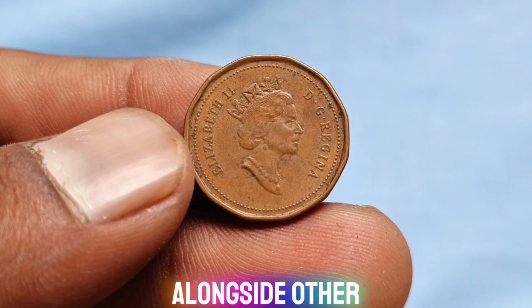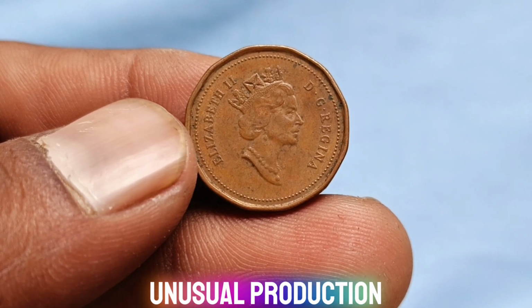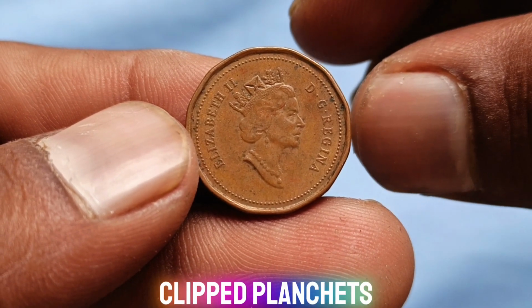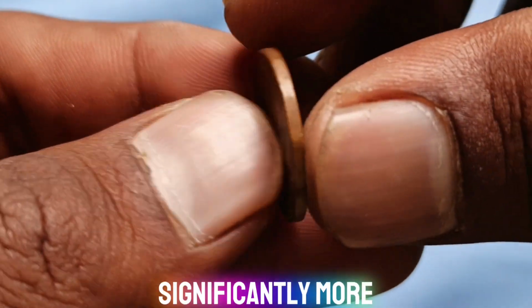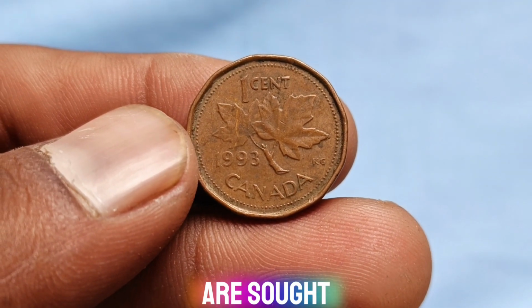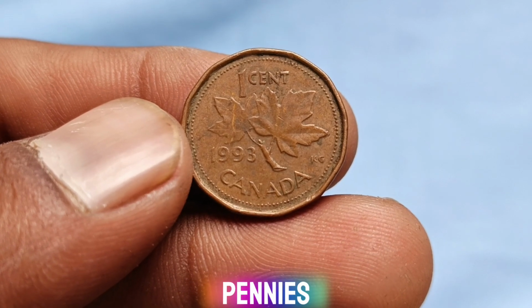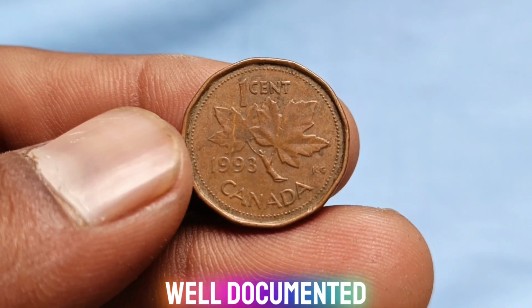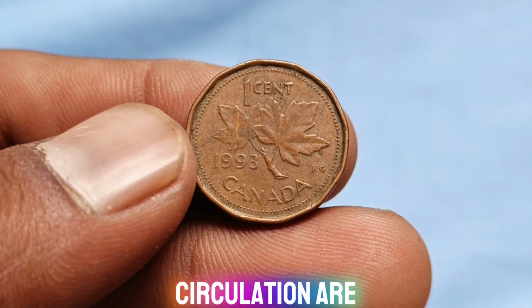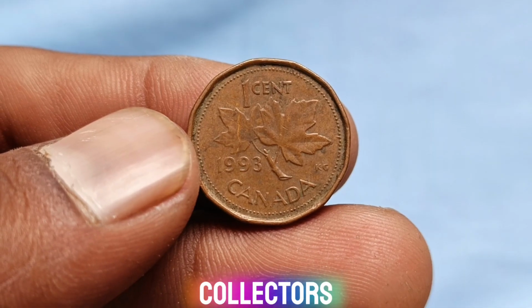finish alongside other denominations. Finally, error varieties or unusual production anomalies, such as off-center strikes, broad strikes, clipped planchets, or die doubling, can be significantly more collectible and valuable than standard examples. Authentic errors are sought after by specialists and can sell for substantially more than typical pennies, especially if dramatic and well documented. While most 1993 pennies found in circulation are ordinary, watching for such anomalies is worthwhile for serious collectors.